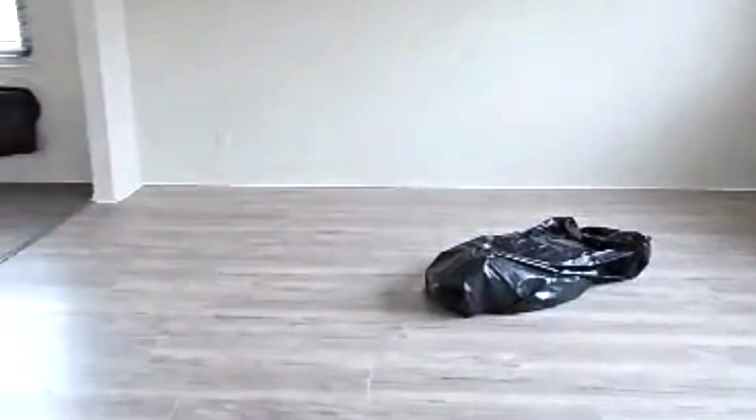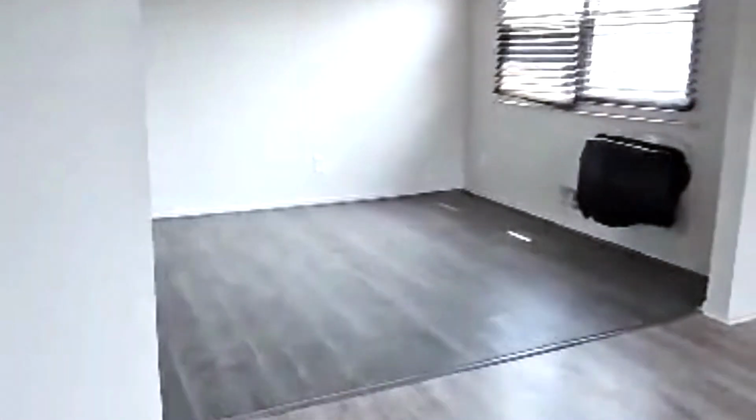We have a house here in Jamaica, Queens. It is under contract, however, if interested, check out the info down below. This is a multi-family home.